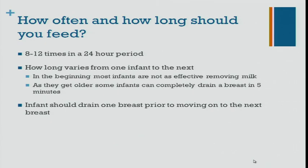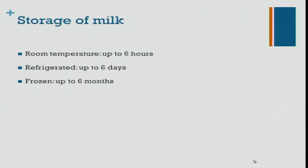And I always tell parents or moms that the infant should drain one breast prior to moving on to the next, because you want to get that good hind milk. There are two types of milk in your breast. The foremilk is what they get initially. It's more watery, and the hind milk is where all the good fat is. So you want them to drain one breast completely.